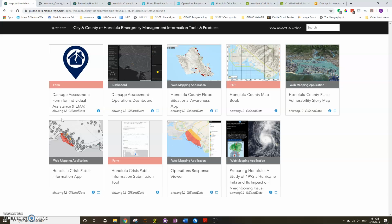To begin, you can get to this splash page using the link I provided in the cover letter. This is a minimal gallery powered by Esri's ArcGIS Online, a cloud-based mapping and analysis solution that makes collaboration and sharing easier than ever before.